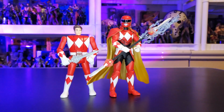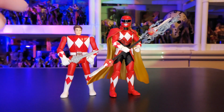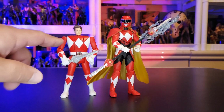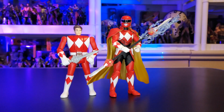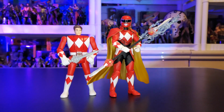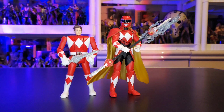So here he is size-wise next to one of the retro Morphin Rangers. I believe these ones came out last year. This is not the original one. This is a retro Morphin Ranger. But size-wise, it's about how he looks there. So yeah, either way, all these figures are just super nice, really cool to collect. Yeah, you can't go wrong, folks.